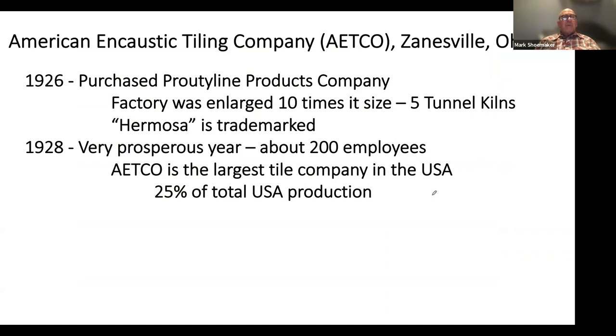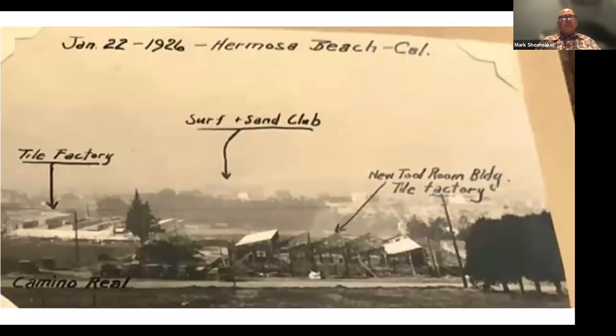1928 was a very prosperous year. They had about 200 employees working. And American Encaustic Tile Company, with the Hermosa operation and some others, was the largest tile company in the USA. They made about 25% of the total USA tile production.